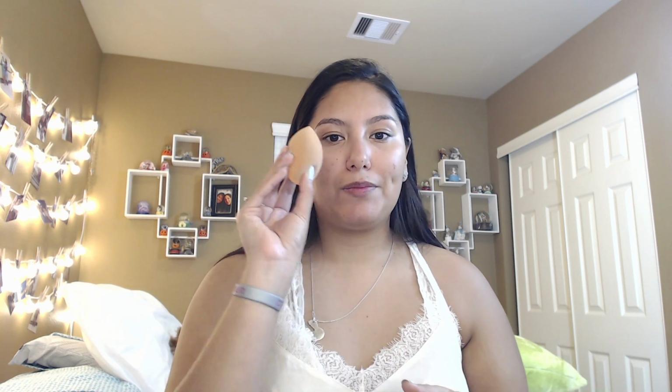So during this time, whenever I put the primer or pore filler on my face, I usually go wet my beauty blender, so I'm going to do that right now. And whenever you come back, then we'll continue.